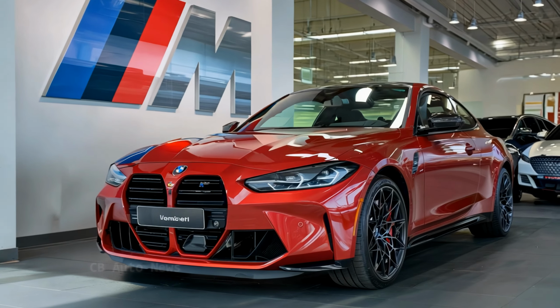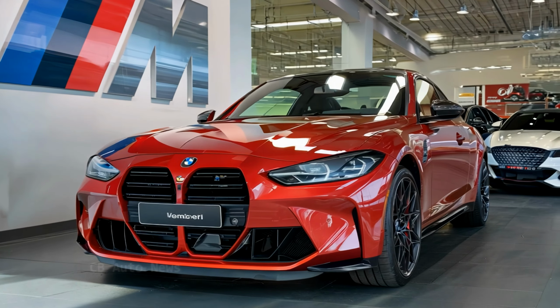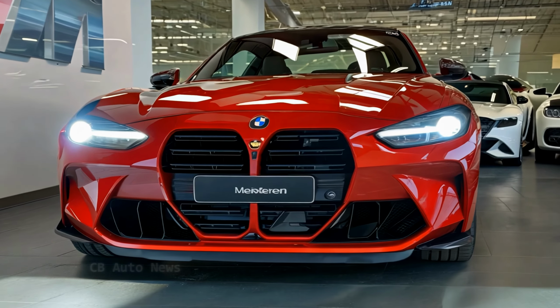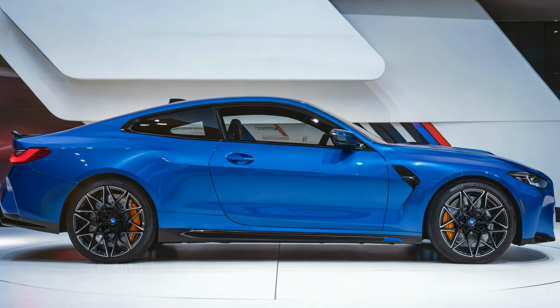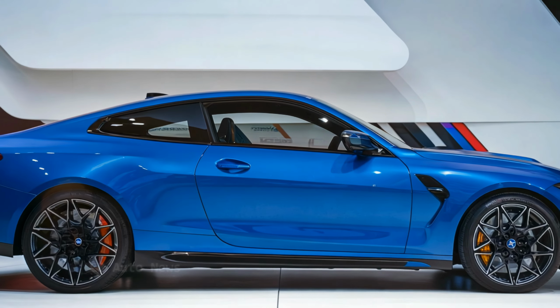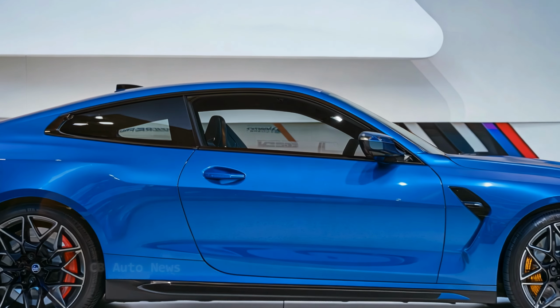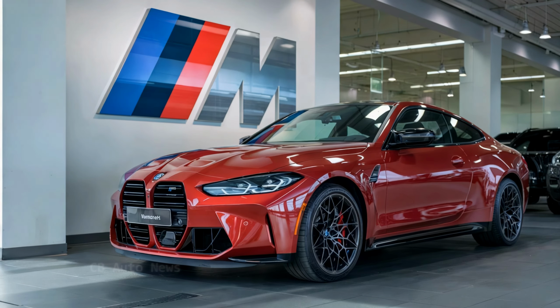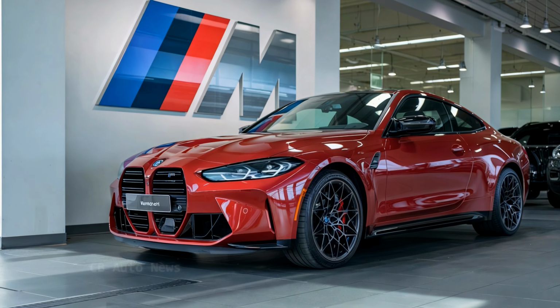Performance-wise, the 2025 BMW M4 is as fast as it looks. The base model rockets from 0 to 60 miles per hour in just 3.8 seconds, while the competition model cuts that time down to an astonishing 2.8 seconds. Combine that with sharp, responsive steering and optional carbon ceramic brakes, and you've got a car built for serious speed and performance, whether on the road or the track.